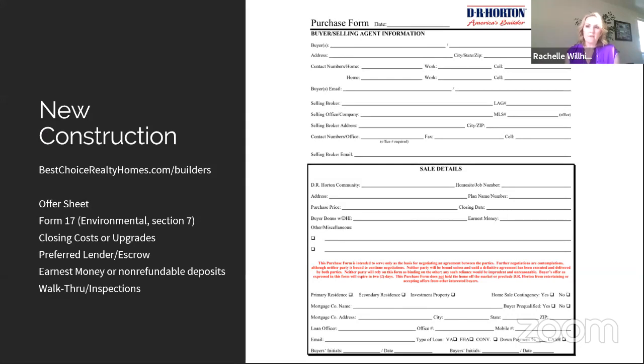Okay, so we talked about the offer sheet. Make sure on Form 17 that if you're working not with D.R. Horton, Richmond American, or any of these other builders, that you also look to make sure that the Form 17 section, specifically Section 7, is referenced in your purchase contract. Jerry Kay and I do a pretty good job of finding those builders and holding them accountable to that section, but if you are working with a smaller or mid-sized builder, make sure that Form 17 is addressed somewhere in their contract.